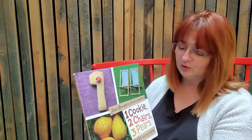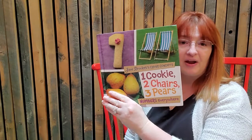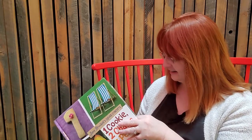So last week we finished talking about the letters of the alphabet, and I thought that since we did letters, we should do numbers. So we're going to do numbers today for story time. Our first book is called Jane Brockett's Clever Concepts, One Cookie, Two Chairs, and Three Pairs, Numbers Everywhere. Do you see one cookie, two chairs, and three pairs? Alrighty.